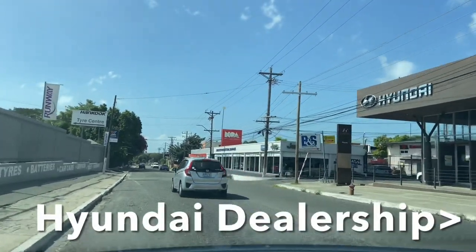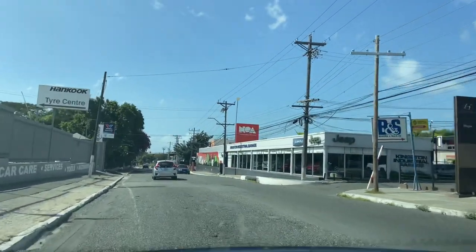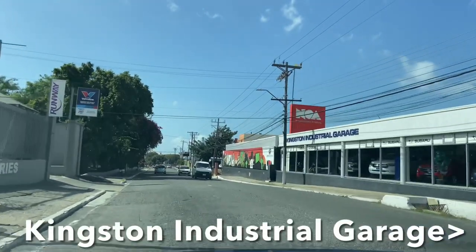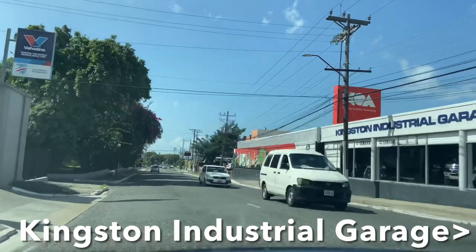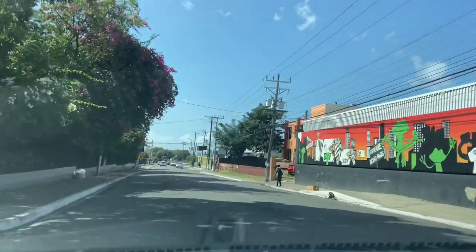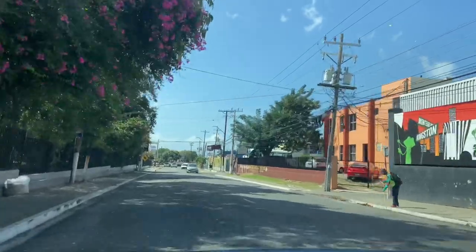Passing by a Hyundai dealership on our right. And now we're passing by the car dealership for Jeep, Subaru, Ford on our right, called Kingston Industrial Garage.